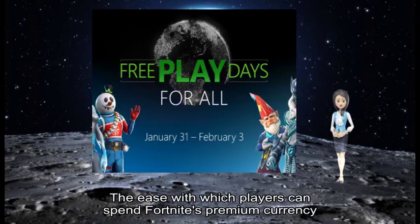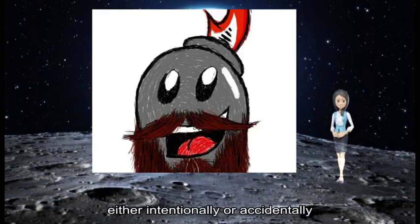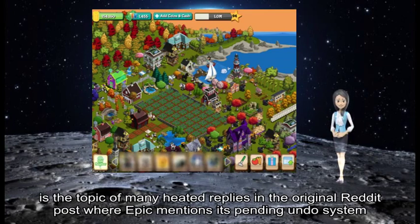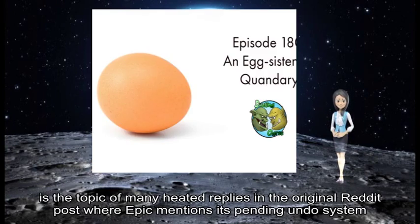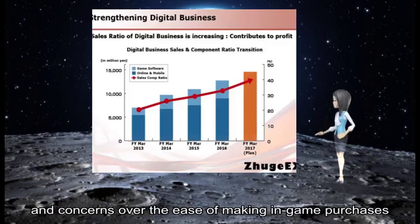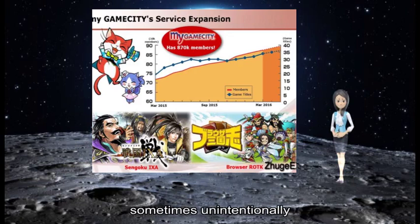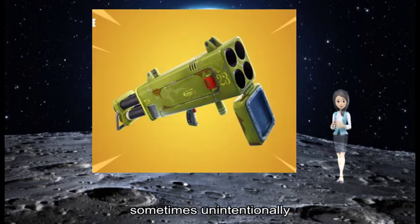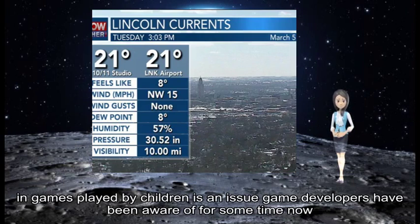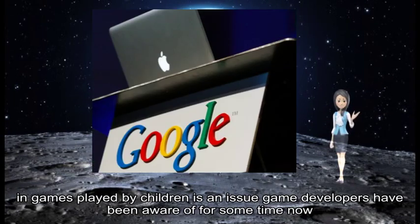players can spend Fortnite's premium currency, either intentionally or accidentally, is the topic of many heated replies in the original Reddit post. Epic mentions its pending undo system, and concerns over the ease of making in-game purchases, sometimes unintentionally, in games played by children is an issue game developers have been aware of for some time now.